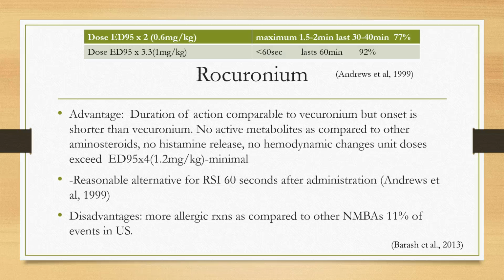One study, Andrews et al., 1999, showed that up to 77% of patients given 0.6 milligrams per kilogram had, at 60 seconds, with the equivalent of succinylcholine, good to excellent intubating conditions, and in many ways had the same successful intubation rate as the succinylcholine group. So it shows that rocuronium is a suitable drug of choice when succinylcholine is contraindicated for RSI.